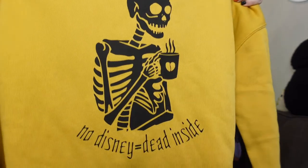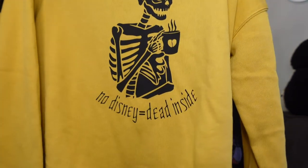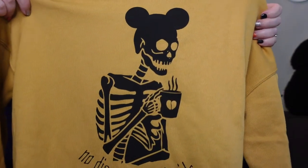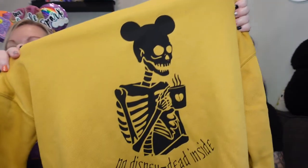I found this awesome sweatshirt that I really like. I haven't worn it yet, but it's from Mama Really Fina's. It's really cute. Here, I'll show you. Isn't it cute? No Disney equals dead inside. That's how I feel. The skeleton with the coffee in the ears. That's great. It's going to look great when it's almost starting to get cold here. It's a good color too. Very fall. I love it.